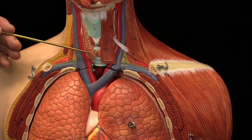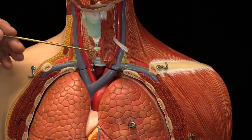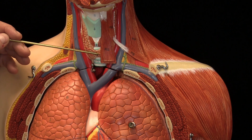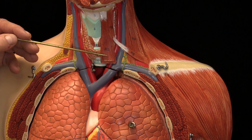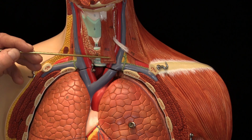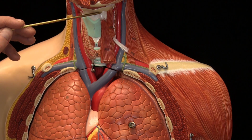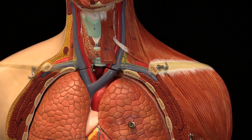So the thyroid gland is located here, two lateral large areas here connected by an isthmus, this bridge running between them, and the thyroid gland is posterior to these long strap muscles, or infrahyoid muscles, that are running from the sternum up to the cartilages and then to the hyoid bone just there.